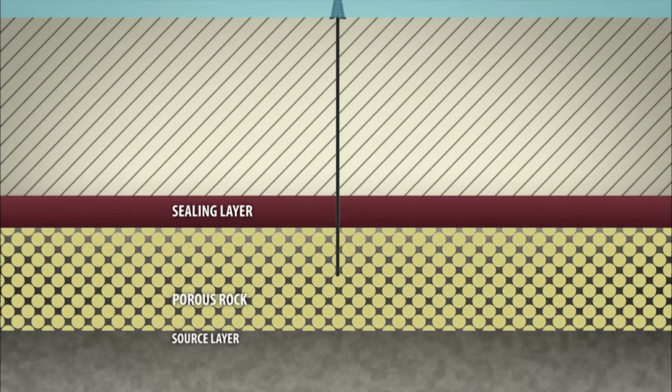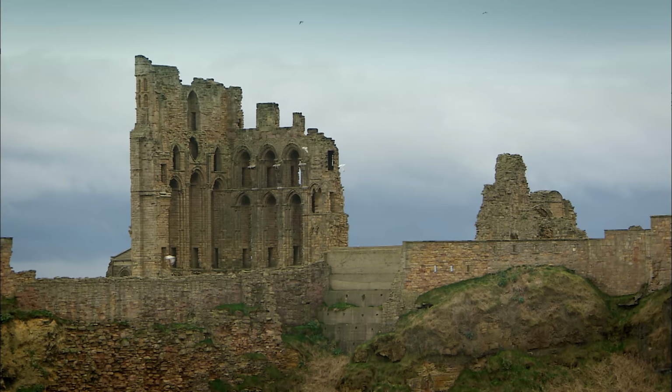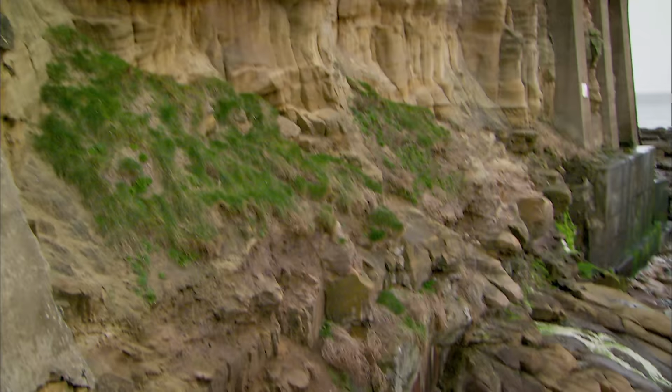There are two types of source rock. One is oil-prone and comes from either marine sediments or lake sediments. The other type is from woody material, coal, that gives a gas-prone source rock. So it's marine life that gives us oil and then land life that gives us gas? Primarily, yes. And here, in the cliff face below Tynemouth Priory, we can see how the source rock lies beneath the sealing layer, identical to that found in the Indy field.